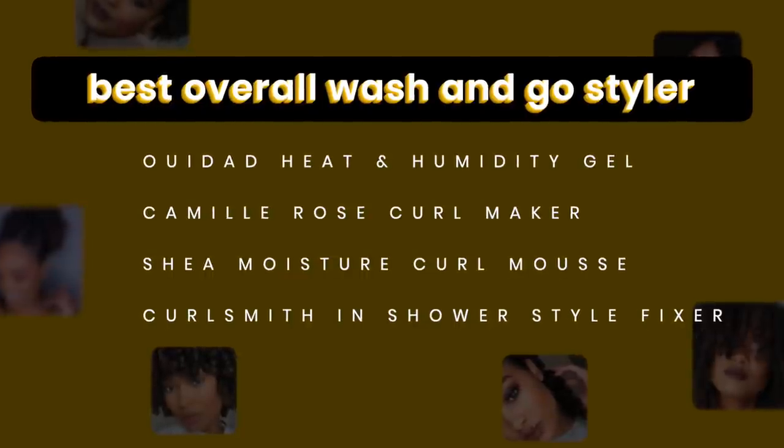Can I just say that this was a very difficult category for me, because if you know me, you know that I love to mix stylers. It was almost impossible for me to choose one, because I love to use mousse with gel and then other gels with gels to create the perfect combo for me, you know? But I had to do it.